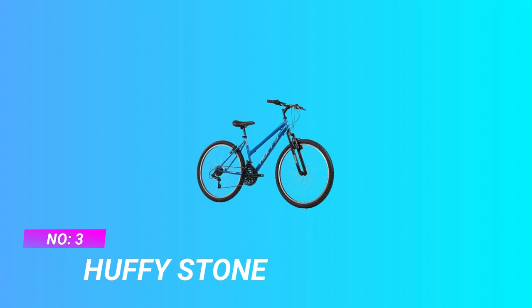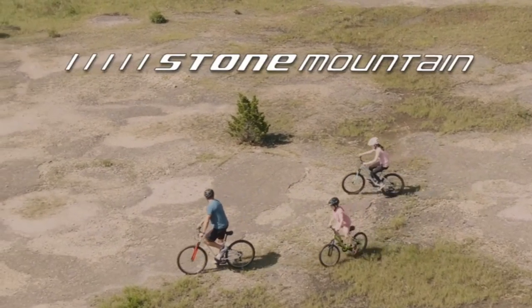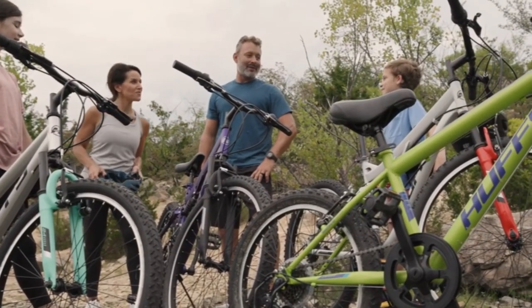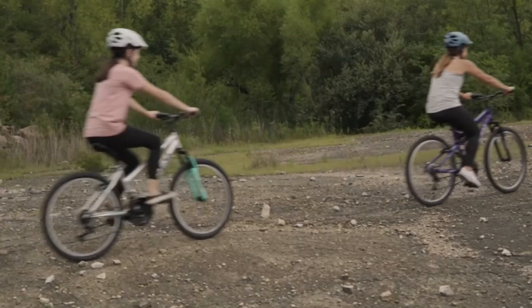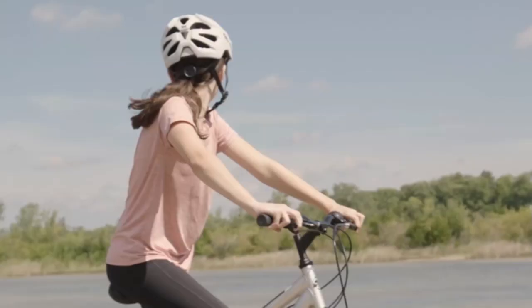Number 3, Huffy Stone, cheap hardtail mountain bike. Frame. The durable steel dual suspension frame comes in striking gray with red accents and features dual suspension to smooth out the bumps along the way. Speeds. 21 speeds help you find the perfect cadence to navigate your path ahead. Equipped with a Shimano rear derailleur.